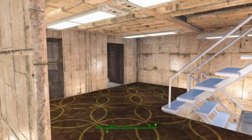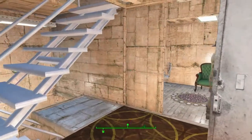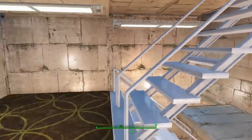Through this door, we have two more offices. We have stairs, upstairs and downstairs, and we have the entry to the room for the tellers.